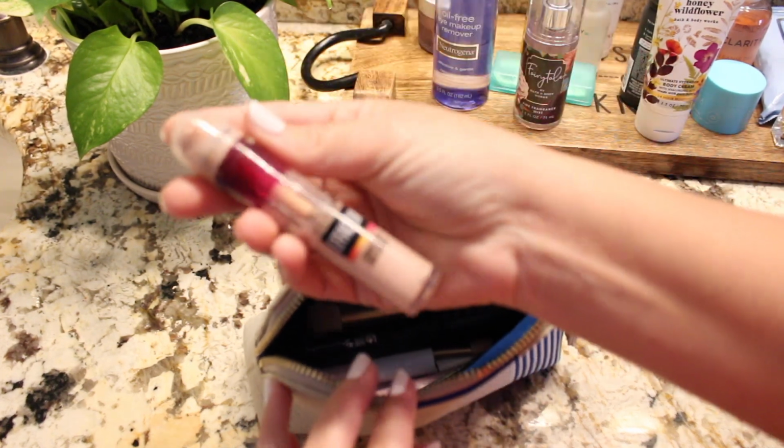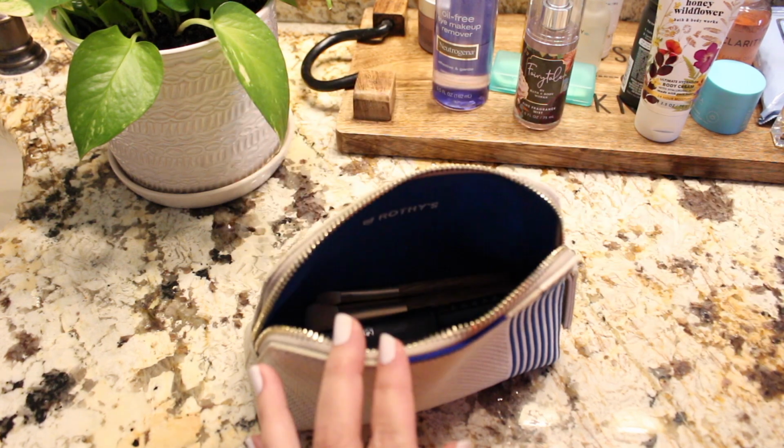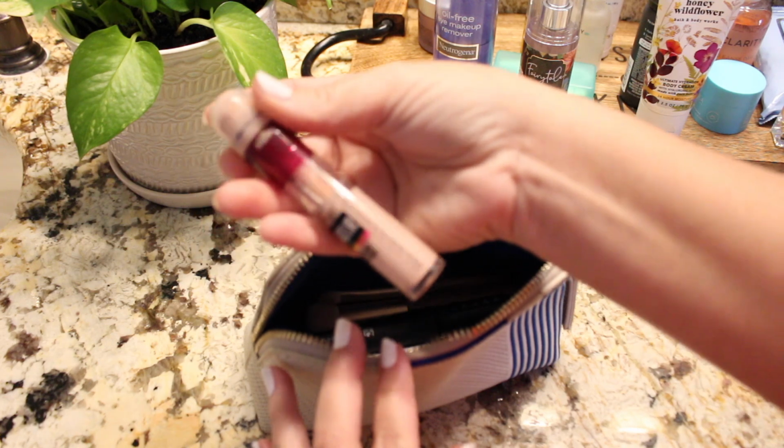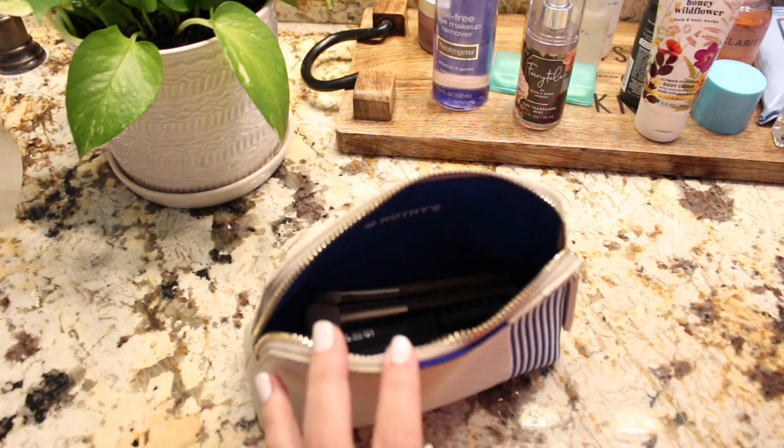The only concealer that I like is this one here. It is by Maybelline, and it is just the brightener color. I will use this from time to time if I have really dark circles. So I have that in there.